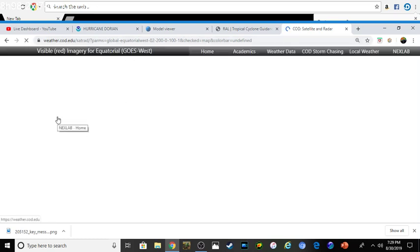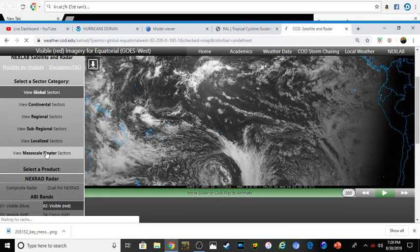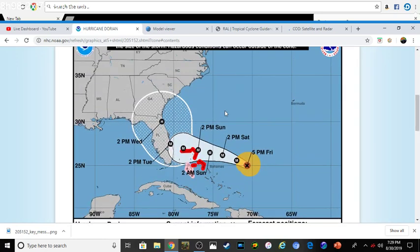Pull up the satellite real quick. Just go back to the tracker real quick. So here's the cone of uncertainty. We're pretty confident the Bahamas are going to get hit, as well as Florida. There's no question about that. The only question we have is where will it go after it hits the Bahamas?